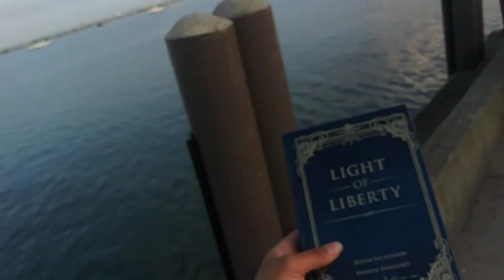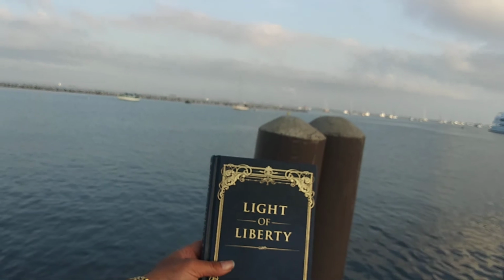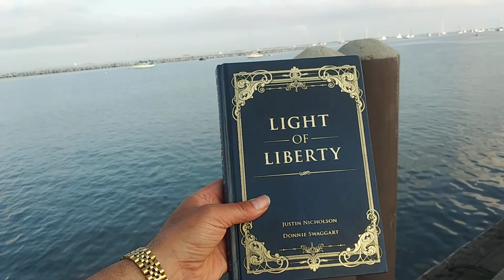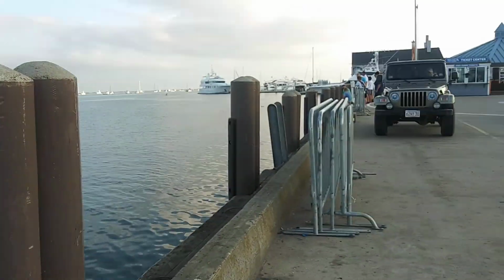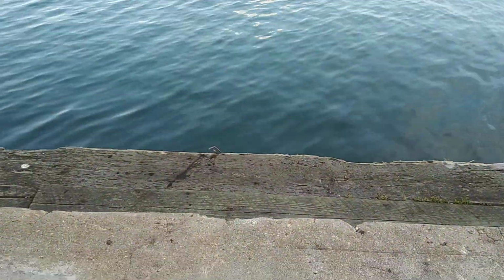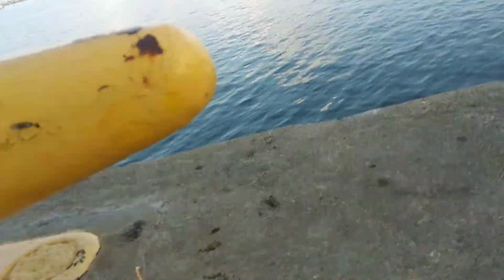I don't know if they taught us about this, but I'm going to read the Mayflower Compact, or at least a portion of it. And Brother Donnie Swagger, if you're out there, man, I want to say thank you, because you wrote this book, Light of Liberty, written by Donnie Swagger, and it looks like Justin Nicholson. I want to thank both of you guys, because I really don't know much about American history. But anyway, I'm going to read from a portion of this Mayflower Compact, and I want you guys to tell me if it sounds like a Christian document.